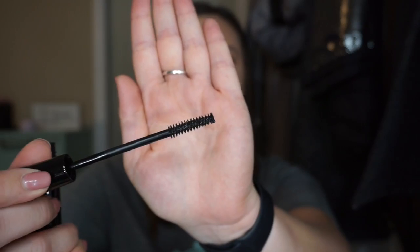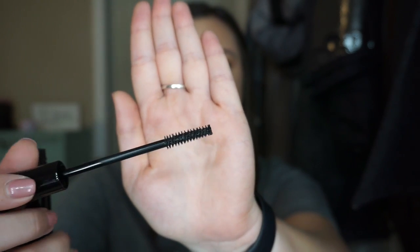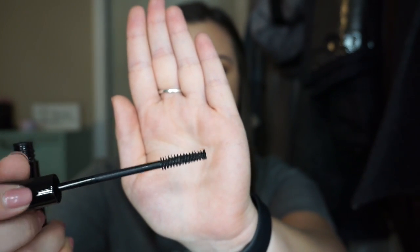So now that I have my eyeliner applied, I'm going to go in with that It Cosmetics mascara and see what she's about. So that is what the spoolie looks like, and I'm really digging it. I'm excited to try it out and see how I feel about it.